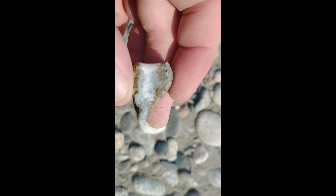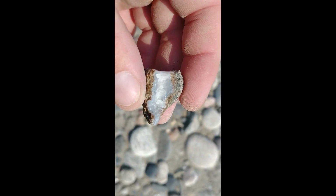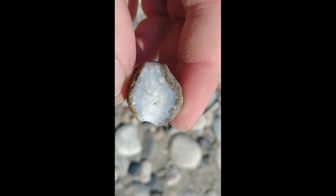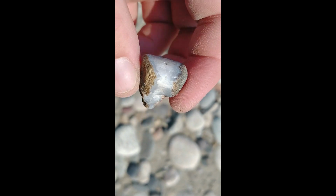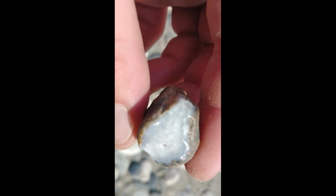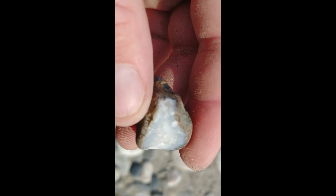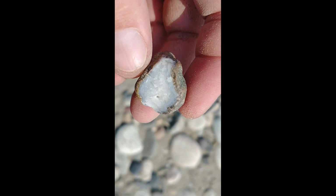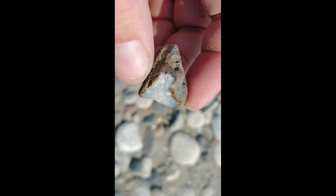Check this out right here. Looks like we got ourselves a little treasure state egg. Just a little guy. I will get everything cleaned up at the end. Better close-ups and everything, so just make sure you stay tuned for that. It'll be nice, I promise.